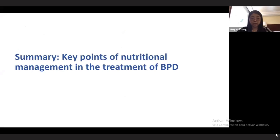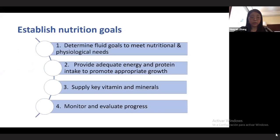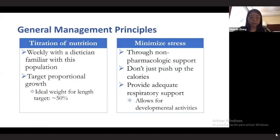So to summarize the key points of nutritional management in BPD kids, first, we need to establish the nutrition goals. You have to determine your fluid goals, the energy requirement and protein requirement. You have to supply key vitamins and minerals, and also appropriately monitor and evaluate their progress. The general management principle is to titrate your nutrition, and we advocate weekly titration when these kids are admitted in your unit, with a dietitian who is familiar with this population, and to target proportional growth of ideally weight to length at the 50th percentile.